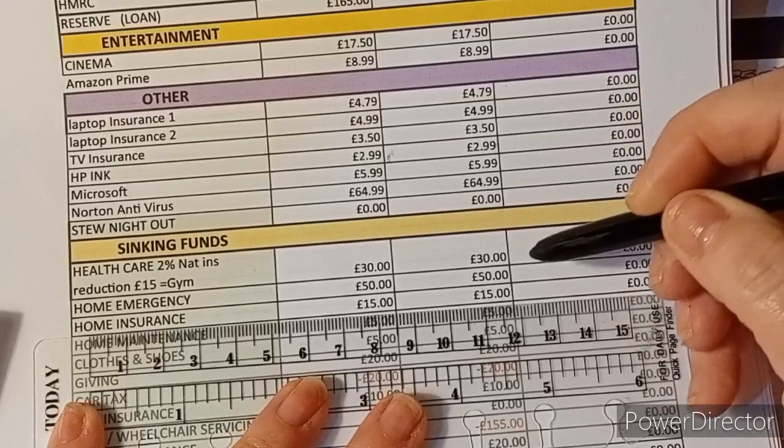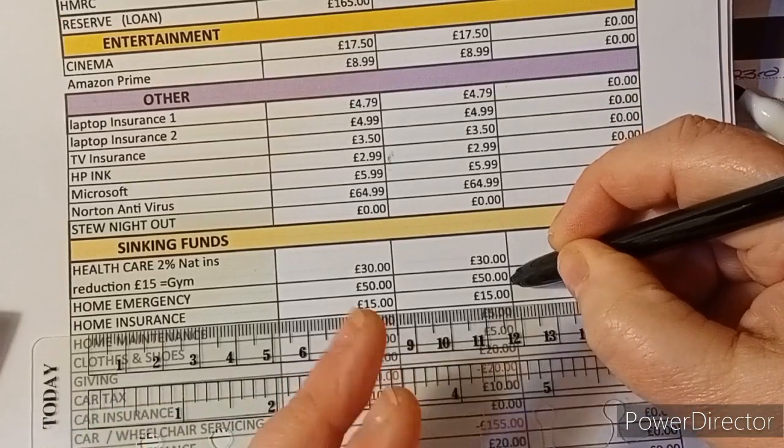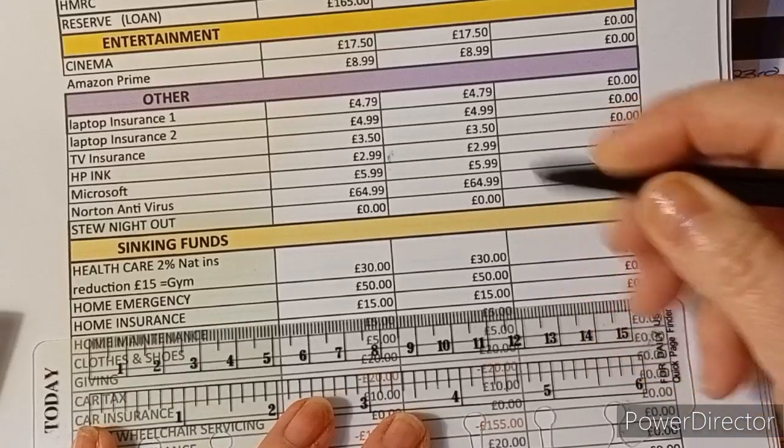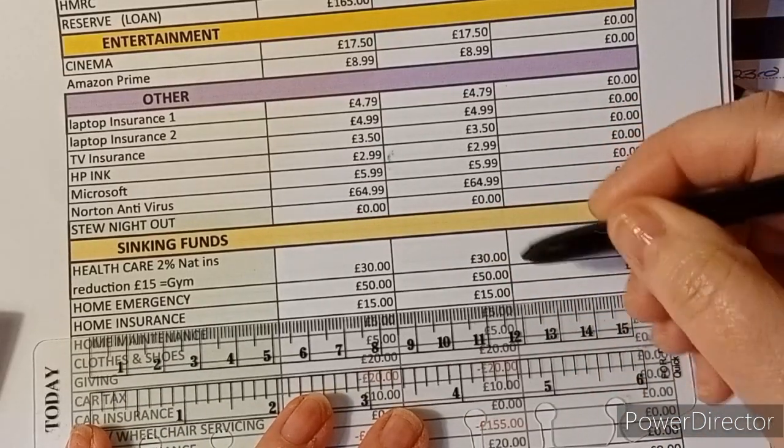Home insurance. That's just in case I've got my operation coming up, see. So if I'm poorly, this helps my husband know what's going on. Bless him, I love him to bits.